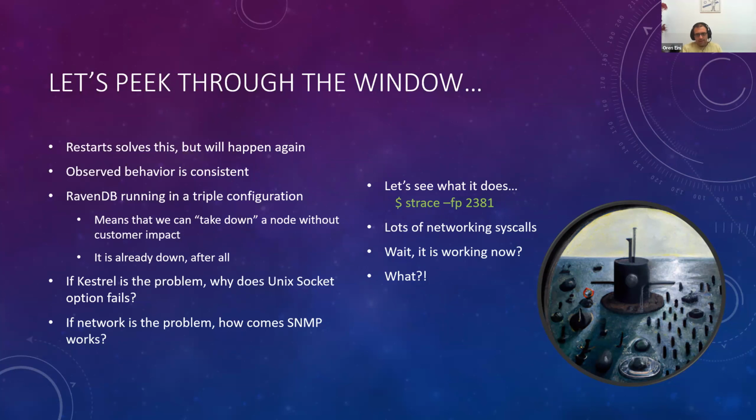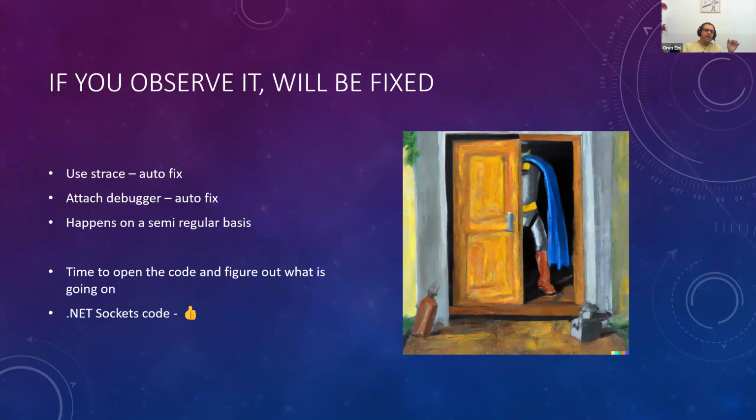And that's when we realized that this is a Heisenbug. If we try to observe this, it will be fixed. If you use STRACE to look at what the server is doing, it automatically fixes the issue. If you attach a debugger, it automatically fixes the issue. If you try to take a core dump, it fixes the issue. Attempting to figure out what's going on fixes the issue, so we cannot figure out what's going on. That's really annoying and quite hard.